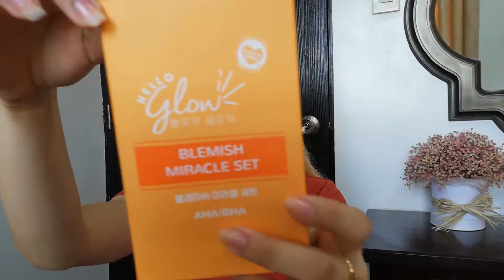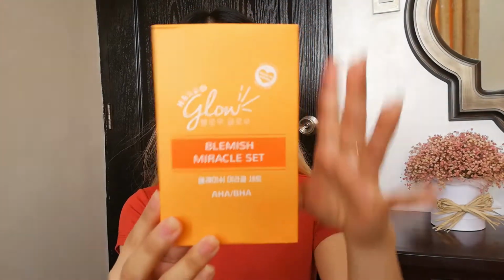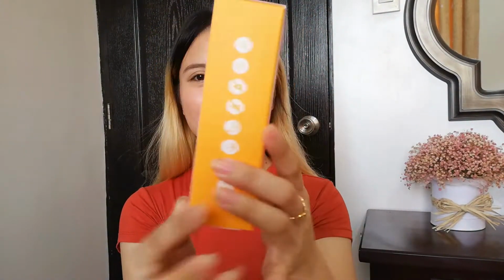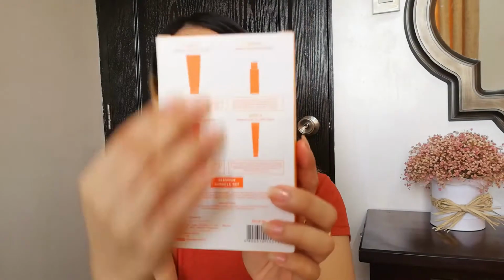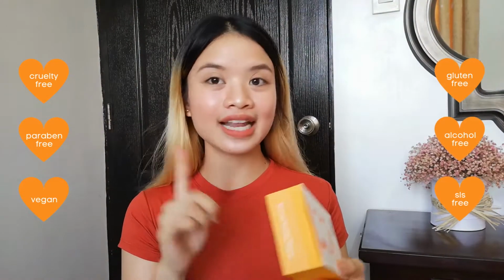So this is the Hello Glow Blemish Miracle Set. Ganito yung itsura ng outer packaging niya. Maliit lang siyang box. And ganyan yung side niya. And then dito sa back, nakalagay yung instructions niya. And ito, nakalagay dito is, this product is cruelty-free, paraben-free, vegan, gluten-free, alcohol-free, and SLS-free.